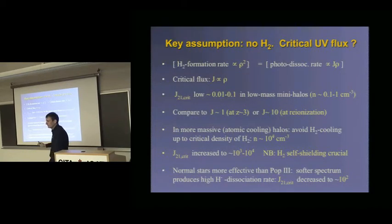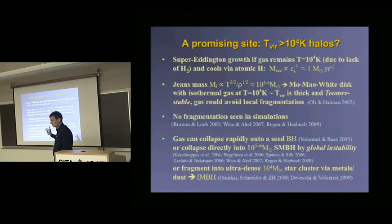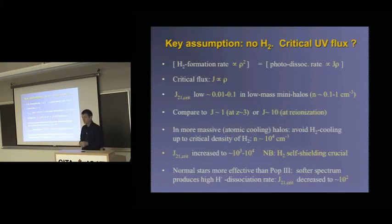Okay, now I just want to address the key assumption here, which is: if the gas was to cool below 10^4 K, the molecules would form, and then it would be exactly like in a mini halo. The accretion rate would again slow down, the sound speed would be very low, and you would make the massive stars that you see in the mini halo. So this is really a crucial assumption, and that's what we addressed recently. I just want to explain what you have to do to prevent molecular hydrogen from cooling this gas and killing this scenario. Does that make sense?